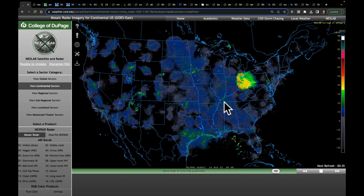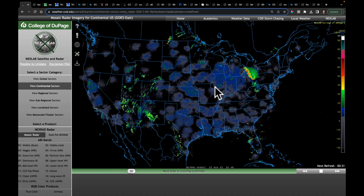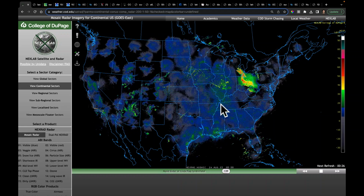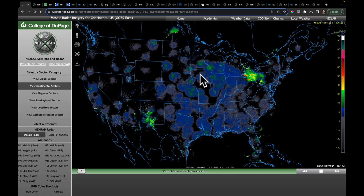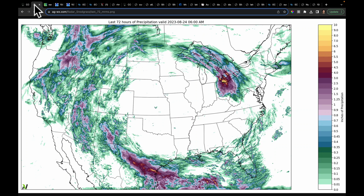One last thing before I get away from this, you can see all the flecks of color here in parts of Iowa and Illinois. Watch the end of the animation, which is early this morning. Like I talked about yesterday, we had more beam ducting last night, and we're clipping the tops of the wind turbines with the radars here. That's what you're seeing.